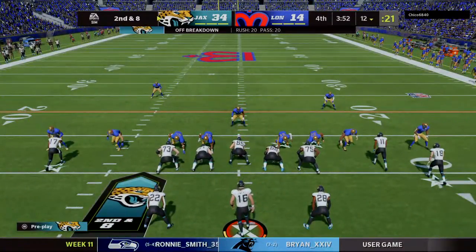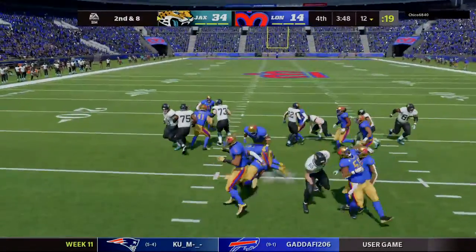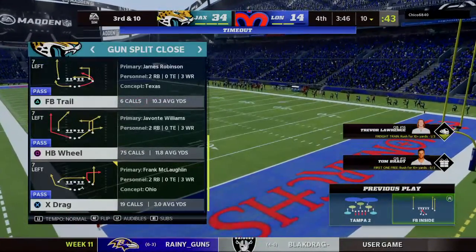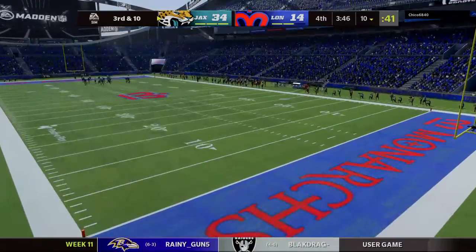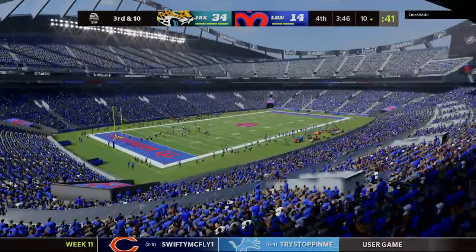Now you just don't get careless. Take care of the ball on the way out. And they'll run it. This is James Robinson. And he is met quickly in the backfield. Down he goes, folded like a lawn chair. It's a loss of a yard, so it's back to 3rd and 10.